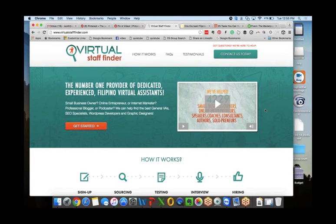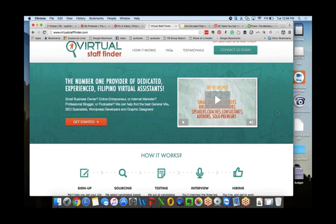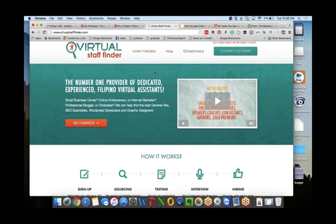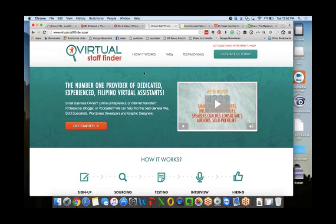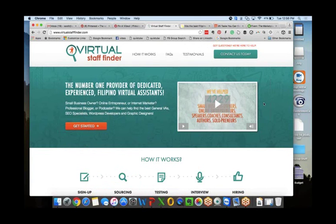And then how much was it to have them screened? For this site you're looking at right here, it's a $500 one-time fee, and they give you 3 candidates. And you can read the specifics on what happens if you don't like those 3. They take their time with it, so they qualify them big time. It's pretty cool. We should probably do a class on that coming up pretty soon. Which one does Chris Ducker own? He owns the Virtual Staff Finder, so he actually owns this. So the money's going to him. Great guy.